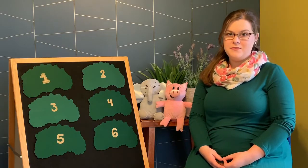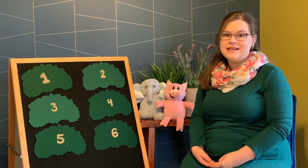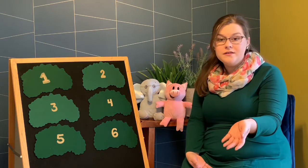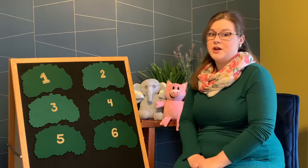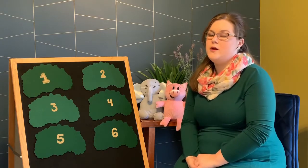Hi, I'm Miss Emma from St. Mary's County Library. My friend Rabbit loves to play hide and seek, but the problem is this time I really can't find her. Do you think that you could help? Great, thanks! Okay, so let's go over the number that's on each bush so that you can tell me which one that you think she's hiding behind, okay?